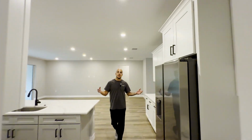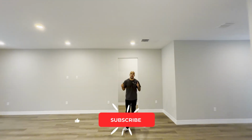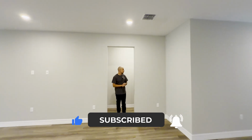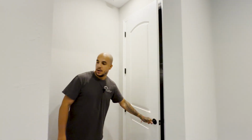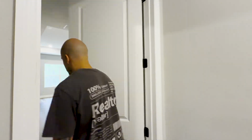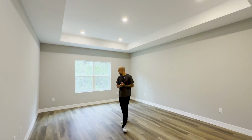Now, once again, passing the kitchen and your living room, we are gonna enter into this section of the house where we're gonna find your master bedroom. This door leads into a nice closet. And then right here is gonna be your master bedroom. And my friends, look at the size of this master bedroom. Just kind of keeps on going.